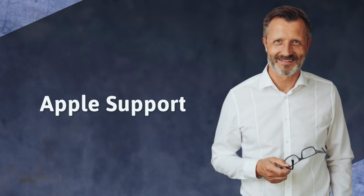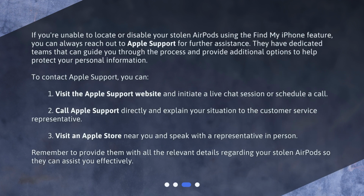Apple support. If you're unable to locate or disable your stolen AirPods using the Find My iPhone feature, you can always reach out to Apple support for further assistance. They have dedicated teams that can guide you through the process and provide additional options to help protect your personal information. To contact Apple support, you can 1.